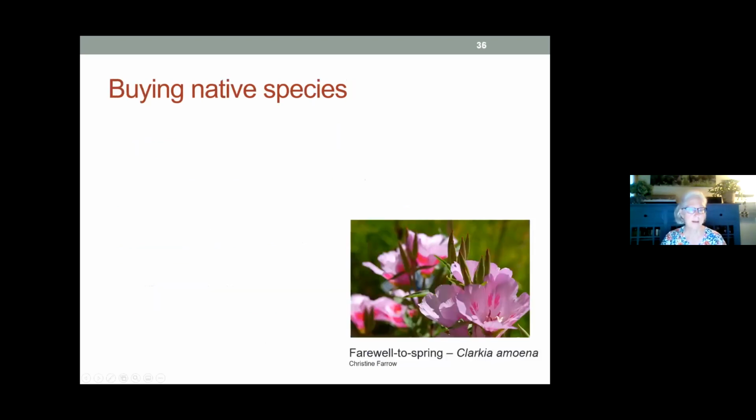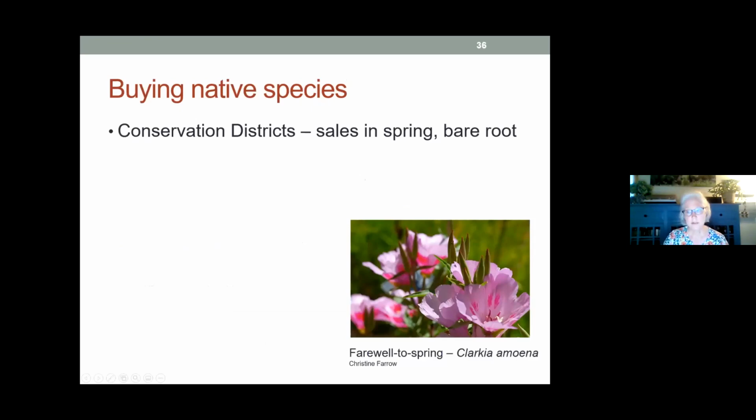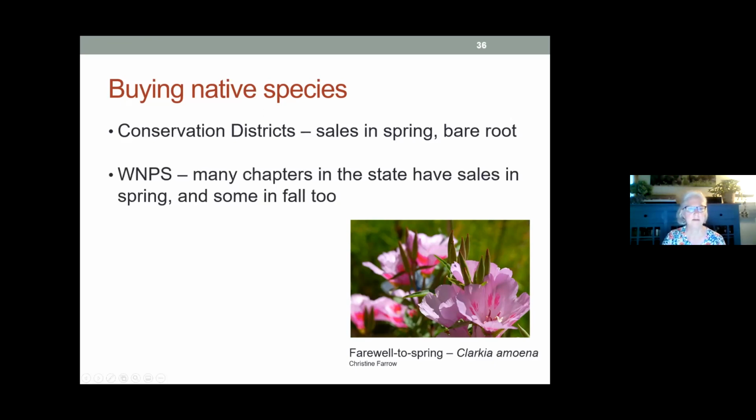And then when it comes to buying native species, the conservation districts, Snohomish Conservation District has an excellent sale, but it opens in January. So you really need to be kind of aware of it in the fall and be thinking about it and get on their mailing list so that you learn about when their sale starts. And then, you order online and then pick up usually in Monroe, and great place to get bare root plants, but also a variety of other things. I bought gallon pots of Trillium there this year, so already potted up. You just never know what you're going to find on their list.